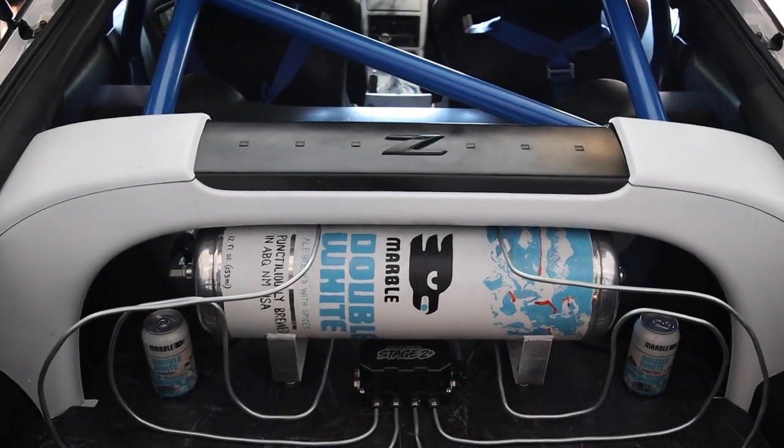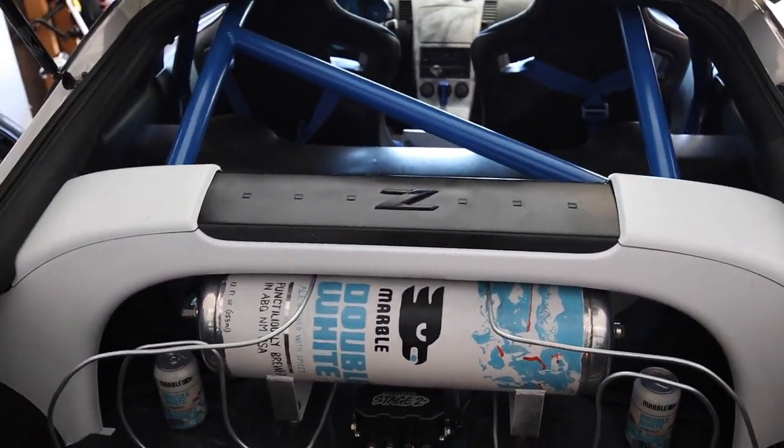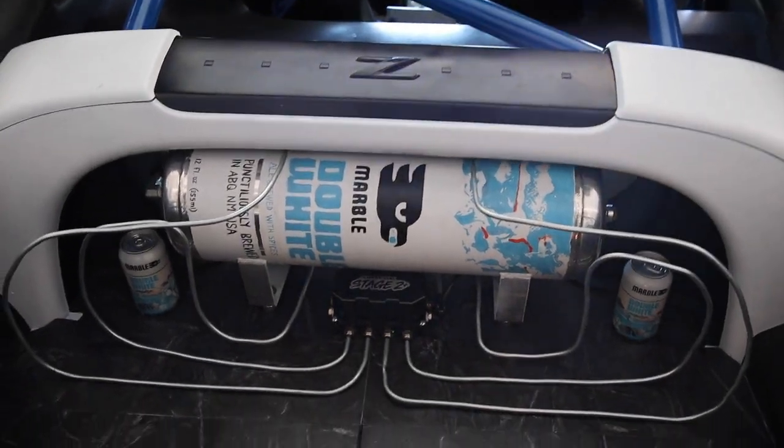So I do have another one on the way. And ideally, I would like to run a dual compressor system and have the compressor set up back here somewhere that looks really nice. As of right now, I just ordered the one. I'll get another one at some point when the funds are more available. I swear, it's constant issues.